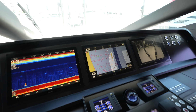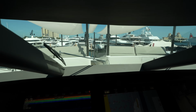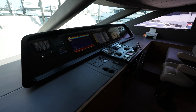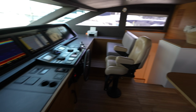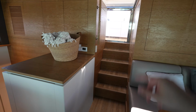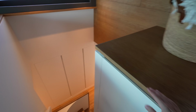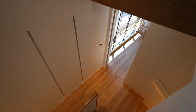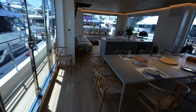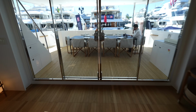And there's a sneak peek of the bow area. They made fantastic use of the foredeck space. I was very impressed during my preview walk. We'll see that in a little bit. Actually, I think we'll head there next. We will save the flybridge for a little bit later, which you can, of course, access directly from the bridge. But let's head back downstairs. We will head back outside.